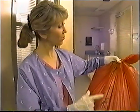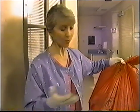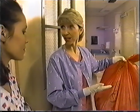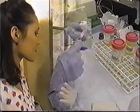Fluorescent orange red labels, red bags like this, and warning signs are there to warn you that whatever is inside may contain blood or other potentially infectious materials, so beware.